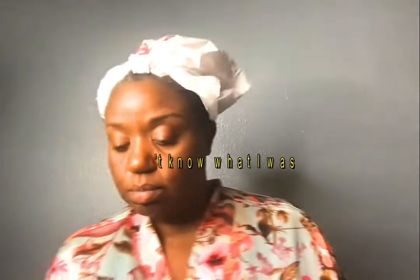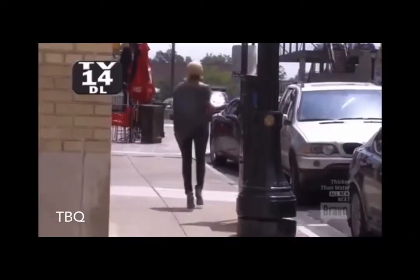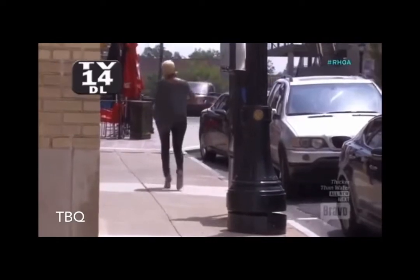So what I usually do is I divide my hair in a few sections. I have clips, rubber bands. Child, it's probably gonna be ghetto. And that's fine.